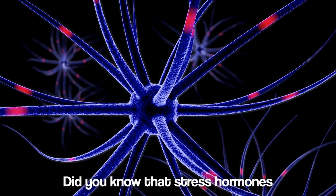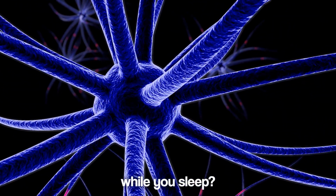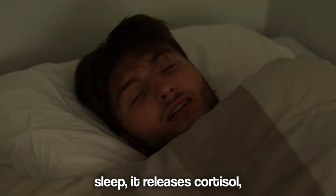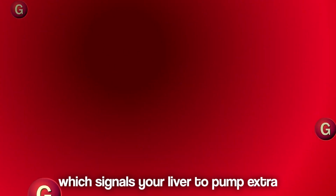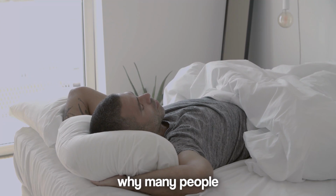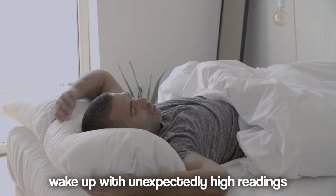Let's start with our first tea, which tackles a hidden cause of high morning blood sugar that many people overlook: stress. Did you know that stress hormones can raise your blood sugar by up to 40% while you sleep? This happens because when your body is under stress, even during sleep, it releases cortisol, which signals your liver to pump extra glucose into your bloodstream. This explains why many people with well-controlled daytime numbers wake up with unexpectedly high readings.